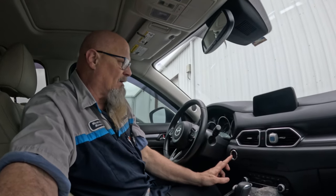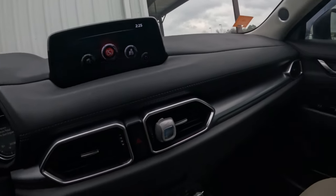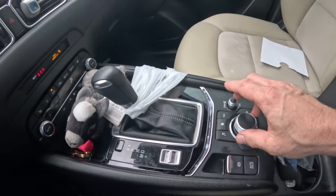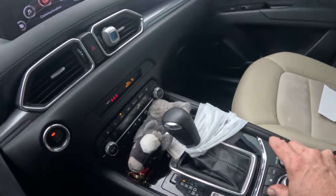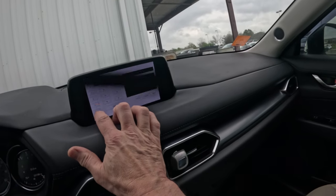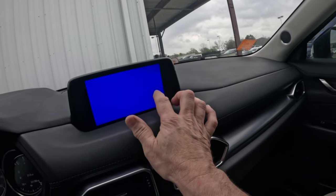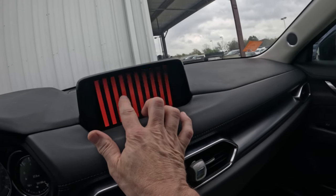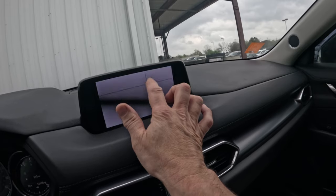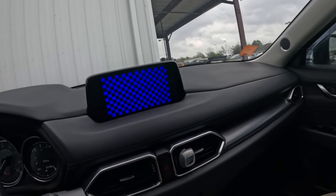Okay, we got the new display in. Let's check it out. Make sure that everything works. It looks like it is booting up. Let's see if I can get this with one hand. And there it is. 7-0, enter, and it is switching at every point. So this display, it's good. It's good to go.